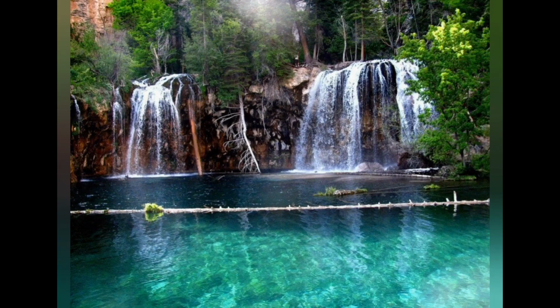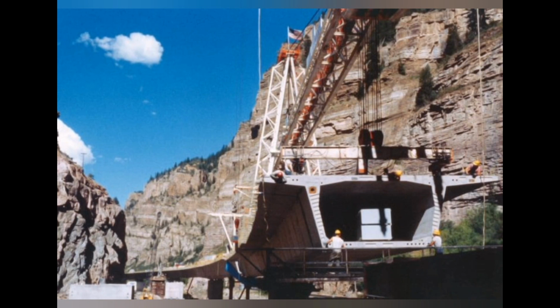They also decided that if they upgraded the road, they would be able to provide better access to Hanging Lake, one of the most beautiful places on Earth, and they could build a campground. They decided that they didn't want just any road. They wanted to build the most beautiful road in the world.